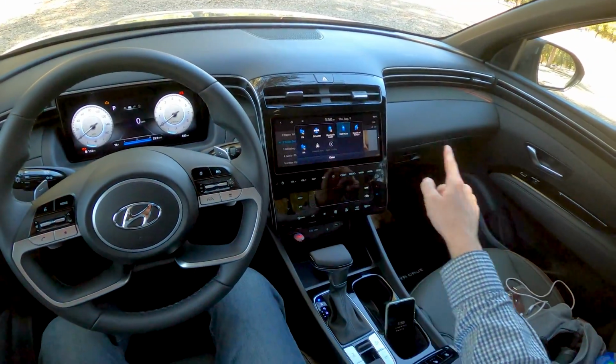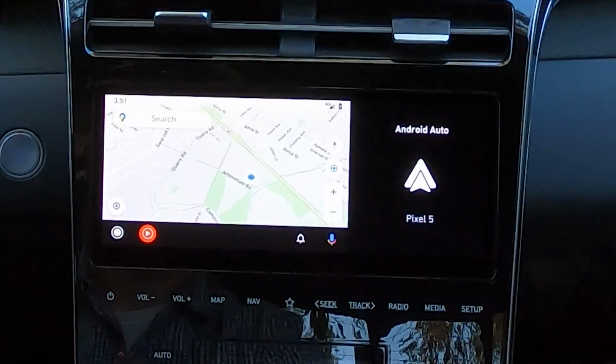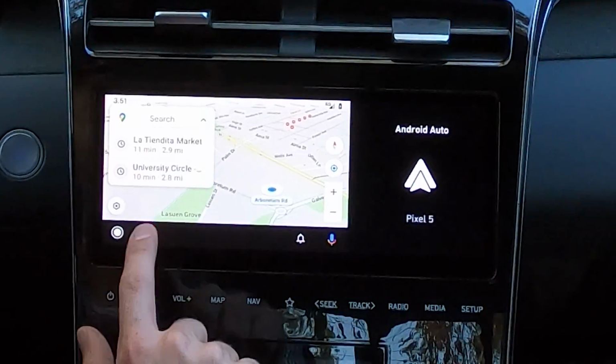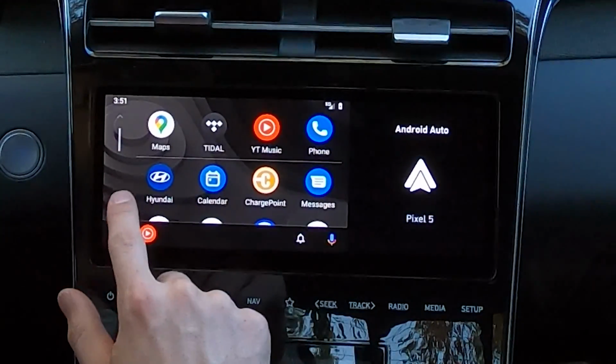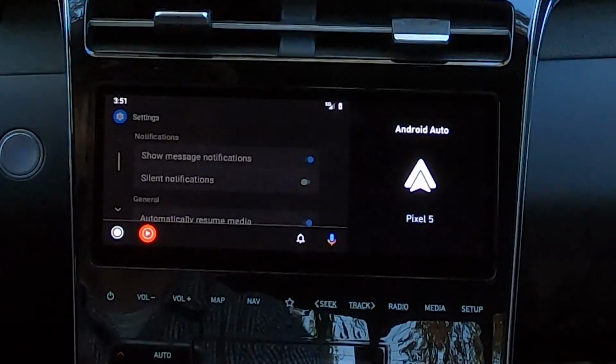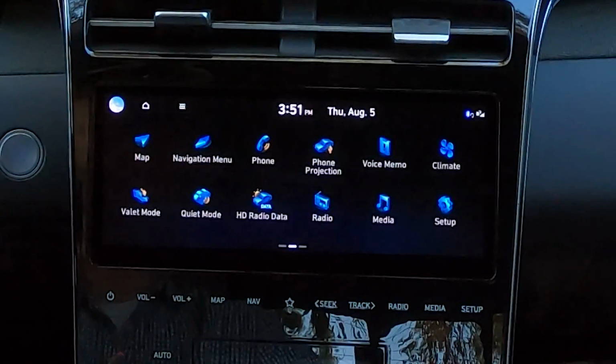All right, Apple CarPlay and Android Auto demonstrations. We're going to start out with Android Auto. You can see as it's loading, we've got our Google Maps, YouTube Music, and there's our app screen and settings. So let's go ahead and plug in CarPlay now.